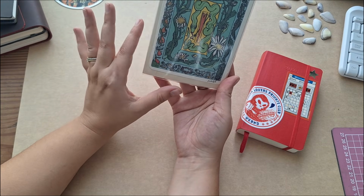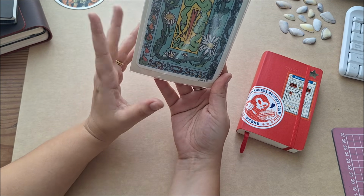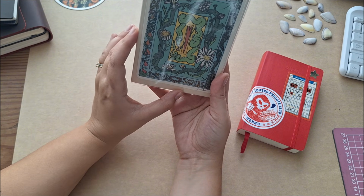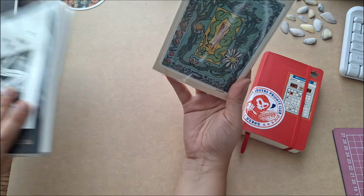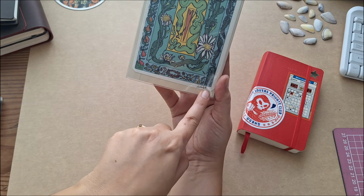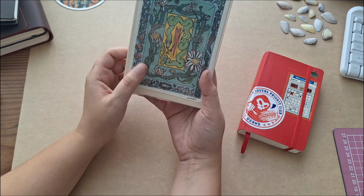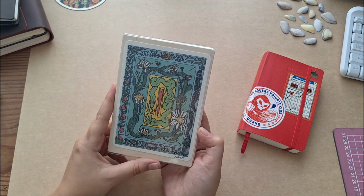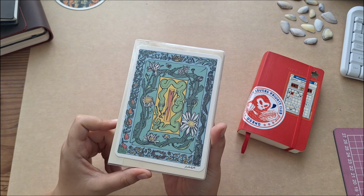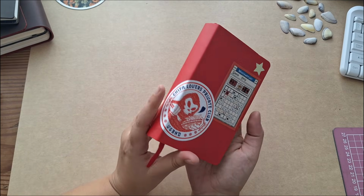So this is another illustration by a beautiful French girl that I met in one of these fairs. She does yoga and tarot, and she's also the one that designed this. Her name is Fabule. If you want to look, check her out. She's amazing. And yeah, this is the Hobonichi Original.